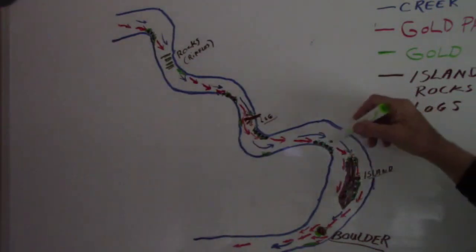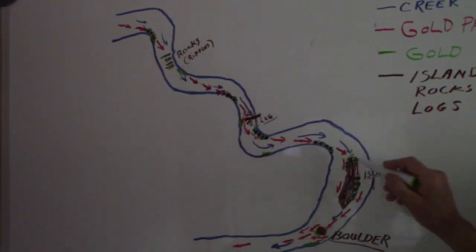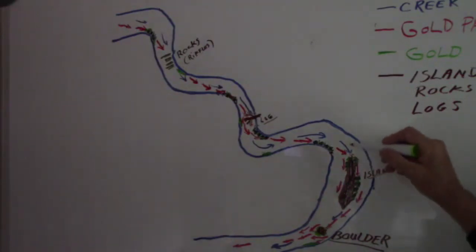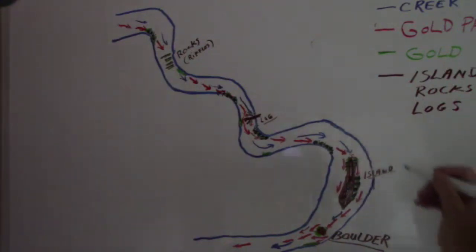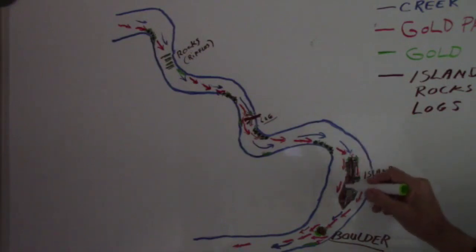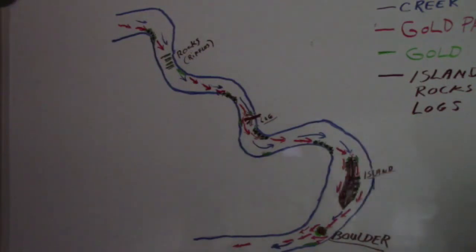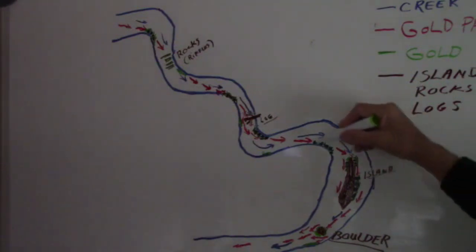This happens quite frequently too, where the creek will split as it comes around the bend, and it'll lay in a sandbar or gravel bar right here. What happens when it does that is your gold path splits also and goes both sides. So you will lay in gold here and here and here, and you're going to get a little bit of gold here. On any inside bend or on an island like this, this is called the heel of the flow and the heel of the bend.